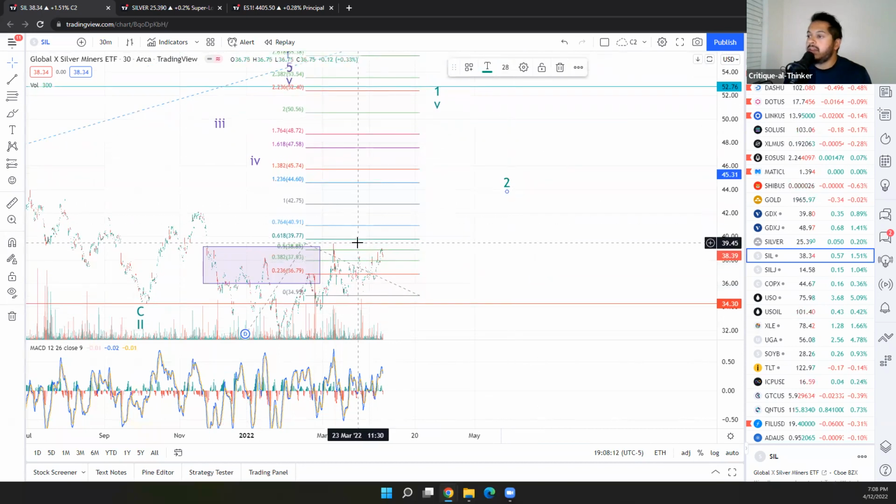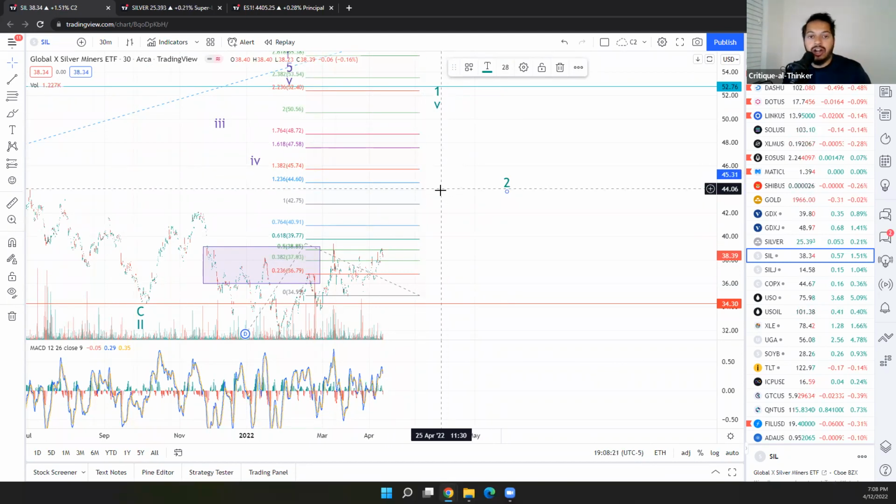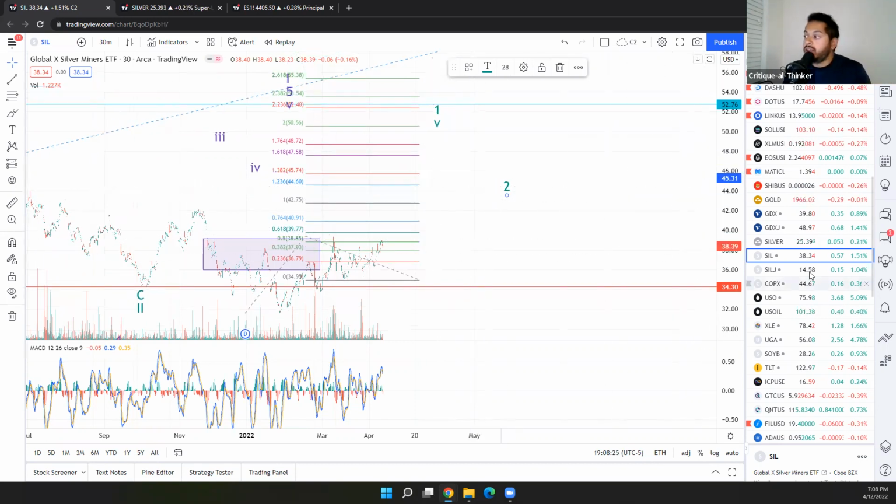So once we break through that pivot region and we don't break back down through the 0.618, which is 39.77, that will give us a strong, confident sign that we are in our third wave up.